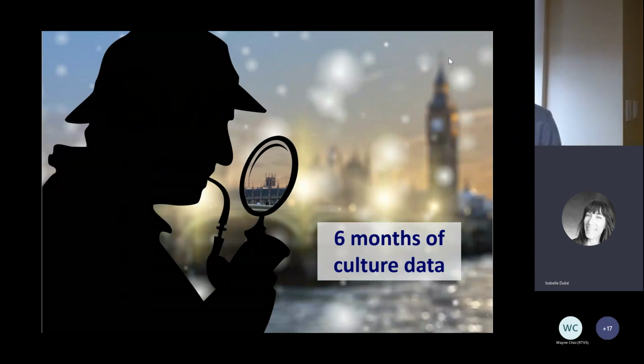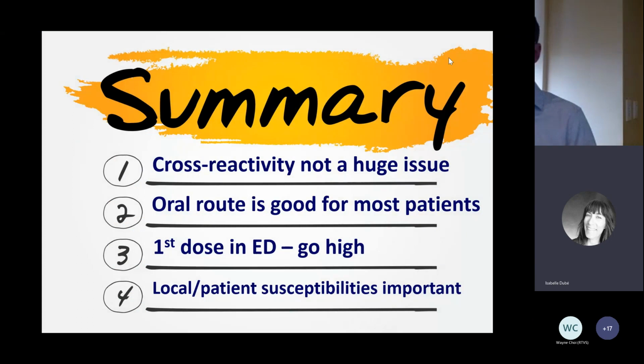Great question. Okay, so to summarize this part of the talk, cross-reactivity between cephalosporins, penicillins, carbapenems, not a big deal. Just remember that there is that side chain issue. So if you have an ampicillin or amoxicillin allergy, you might run into some issues with a few specific ones. The oral route is good for most patients, so don't always just jump to IV because you think it's what you have to do. You don't always have to do that.